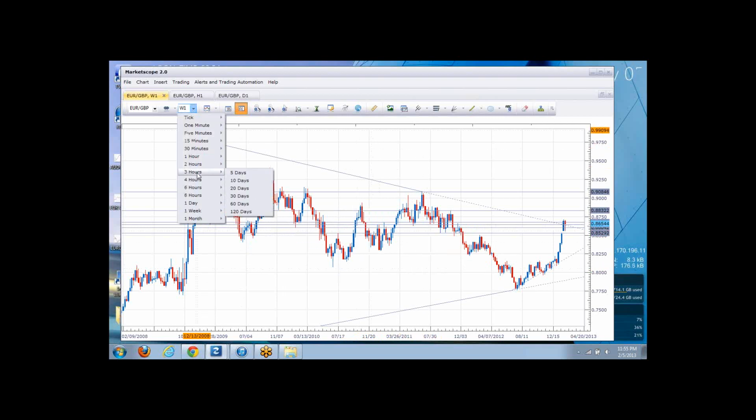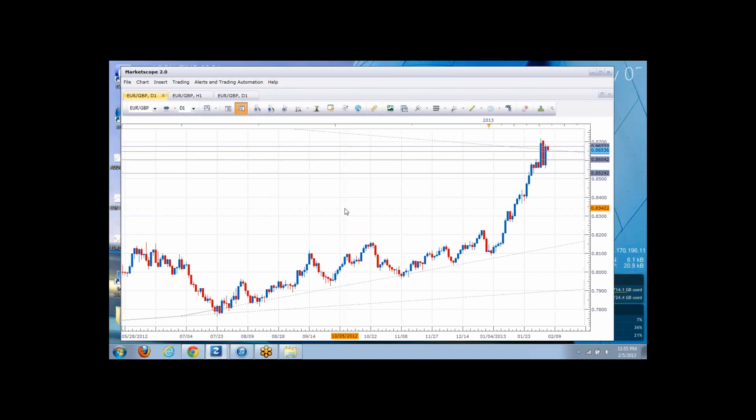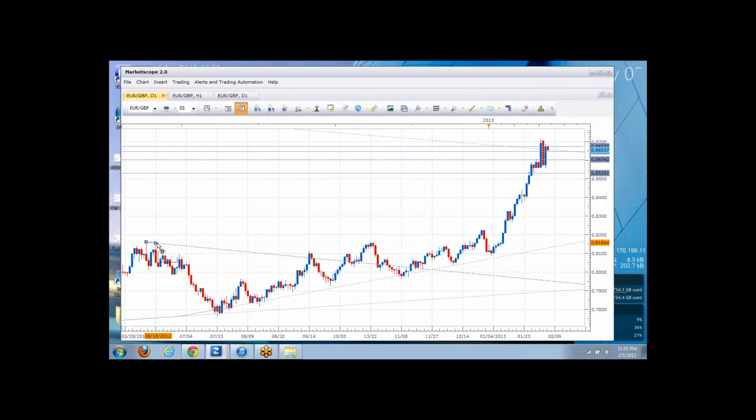Moving down to the daily chart. Daily chart, 6 months. Here we go. Daily chart, we're currently in an uptrend. Taking a look at the downtrend line, that's the last one. Been breached for a while, so there's no use for that one.